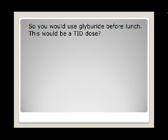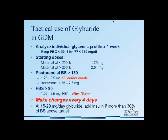Okay, can you go over the dosing of glyburide slide again? Okay. And I can't minimize the GoToWebinar control panel, but here's a slide. So again, generally speaking, I start the dose based on maternal weight. So 1.25 milligrams if the mom is less than 200 pounds, 2.5 milligrams if they're over 200 pounds. I instruct them to take the glyburide about 60 minutes before a meal. In other words, an hour before the meal, for breakfast, lunch, and dinner. And again, increments of 1.25 to 2.5 milligrams to start.